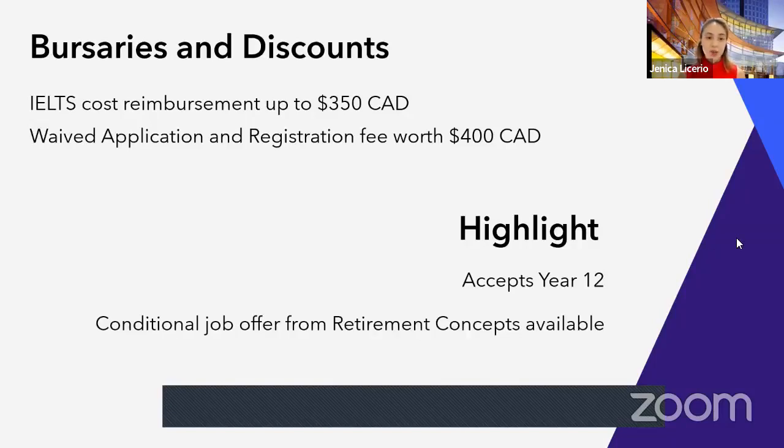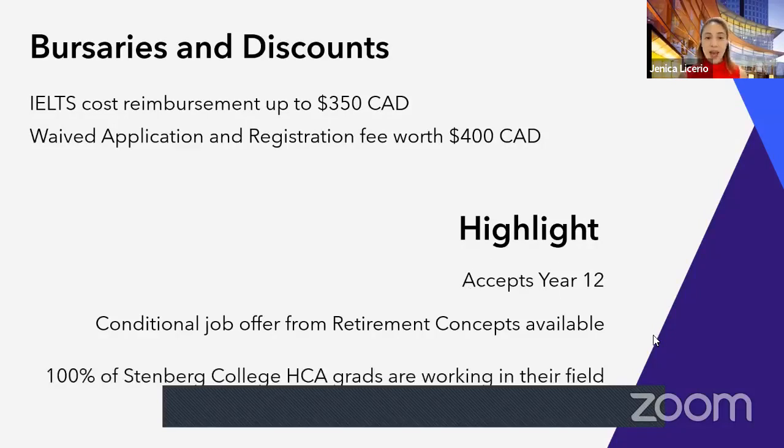Another thing to highlight in this program is that our students can actually get a conditional job offer. One of our employer partners is able to produce a conditional job offer, so they can provide you with part-time work and then a long-term work offer when you complete the program. And again, that's why we have a 100% employment rate on this.